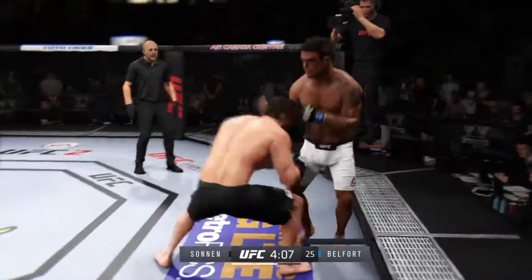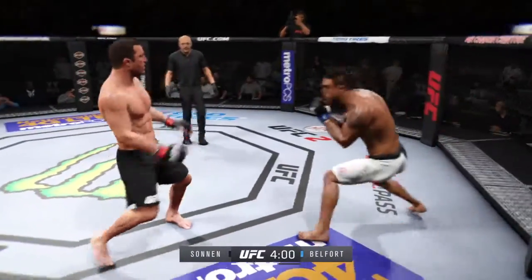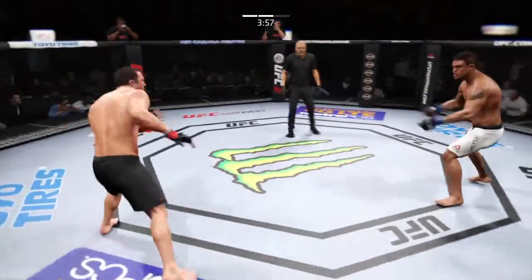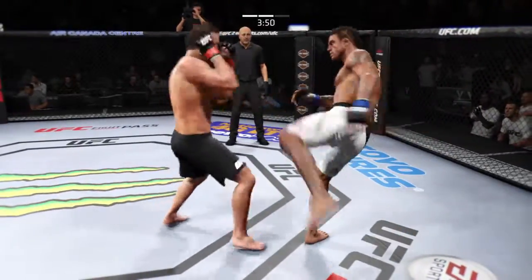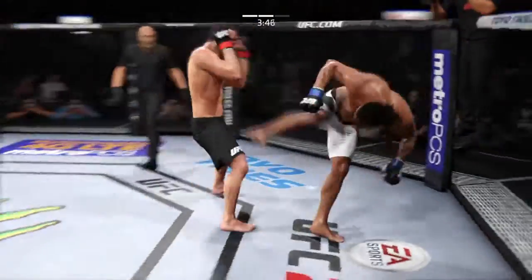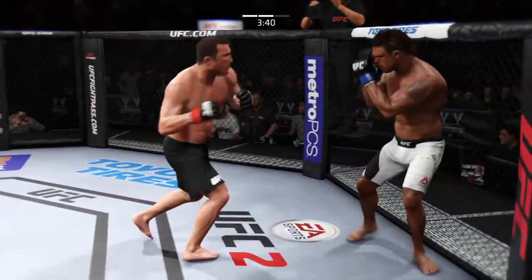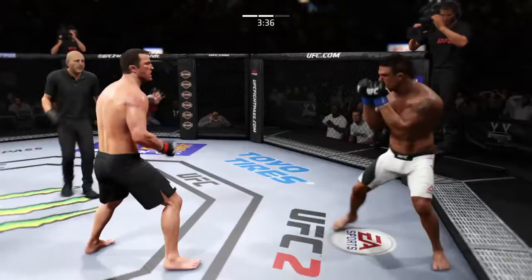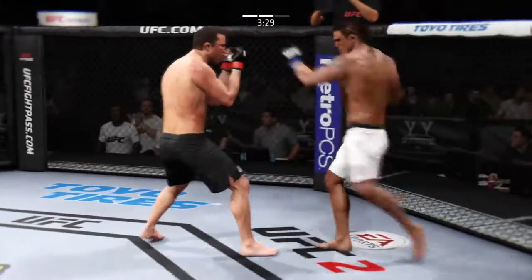He's really done a nice job with the body kicks. Look at those numbers. He changes his stance. He missed that kick. Good defense, and he counters with a jab. Look at that, he's timing that jab. Oh, he lands the roundhouse to the body.